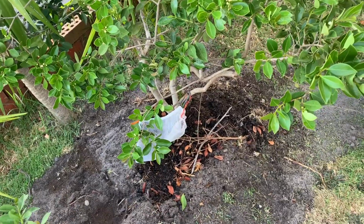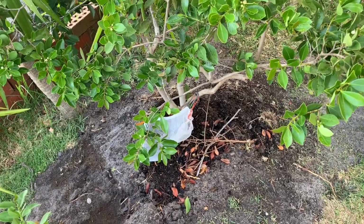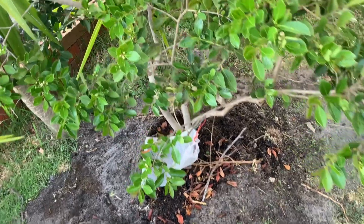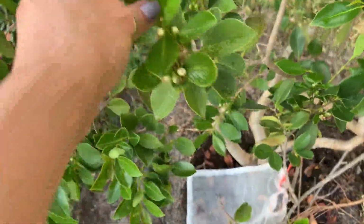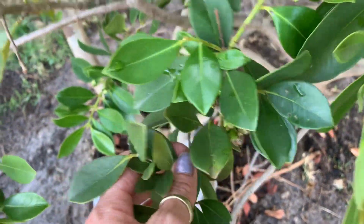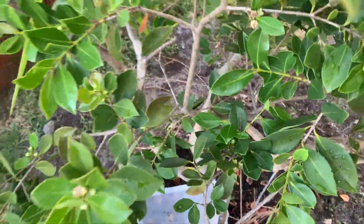When I took it off from the pot, you know, the roots were everywhere. The roots were growing everywhere. That's why the tree is doing so well. And hopefully this guy is holding the fruit. Look at the flowers that open, but no fruit yet. A lot of flowers are opening.